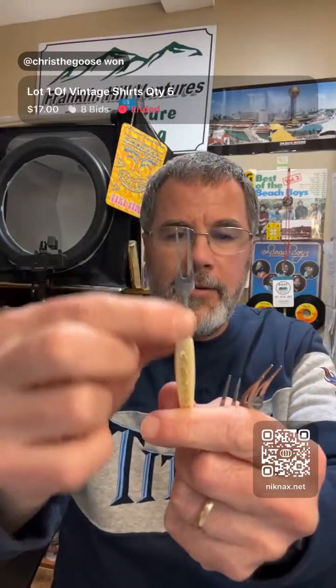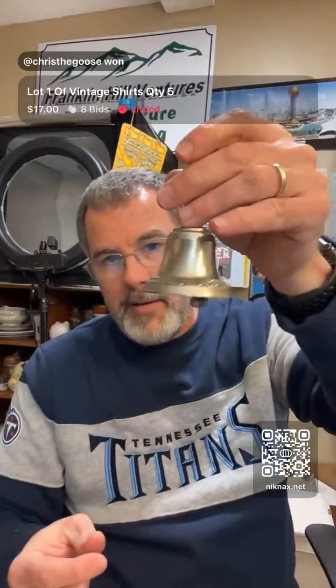Yeah, I don't know the maker, but I think that just says stainless steel on the back. So they have plastic handles and then stainless steel stuff there. Then we have this bell.